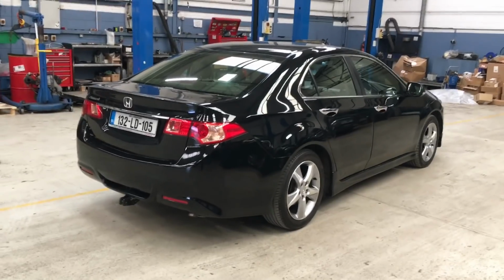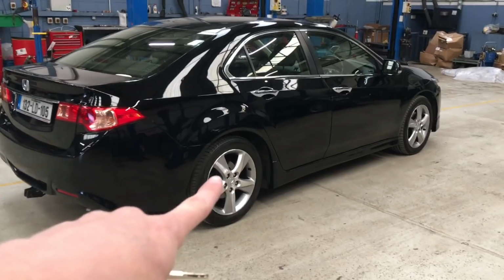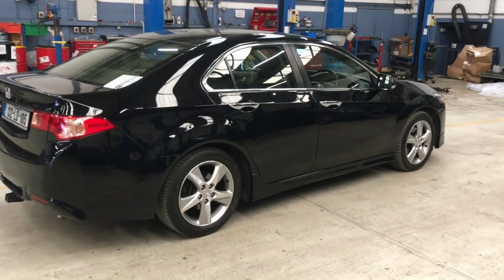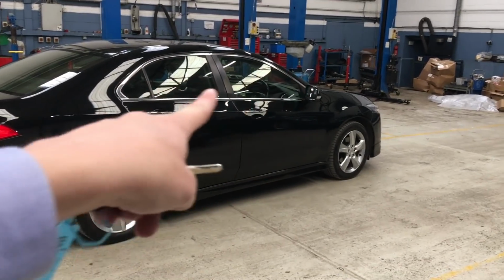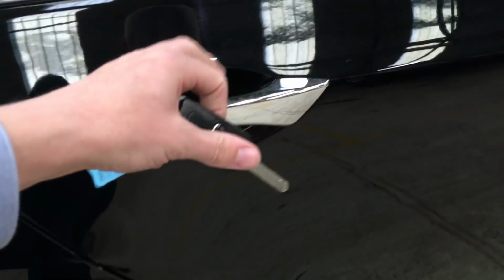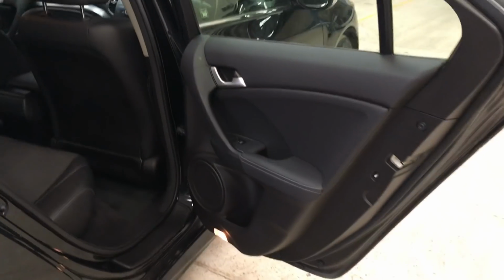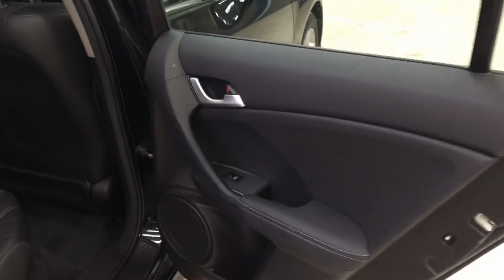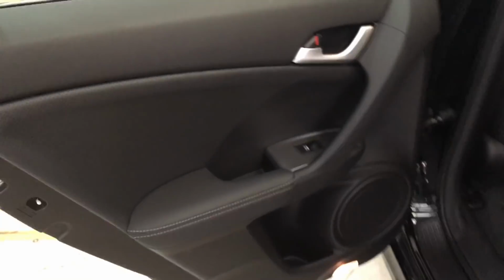Car looks really, really smart overall in black. And you might see just from here the way that's kind of got that shiny sort of effect on the wheels, and it complements those chrome door handles as well as all the chrome around the windows. In terms of the rear of the car, again, I will stress we have not cleaned this car. I repeat, we have not cleaned this car yet. So that door card there is in quite nice condition. I'm just going to move around to the other door and we'll see what that door card is like.